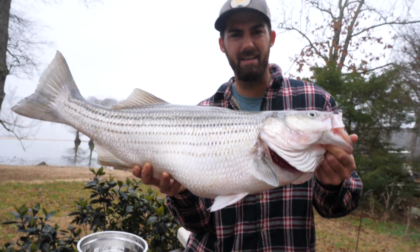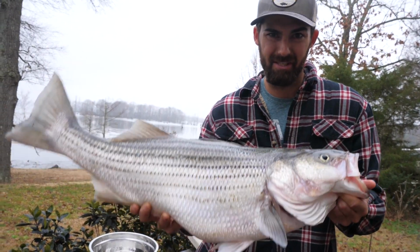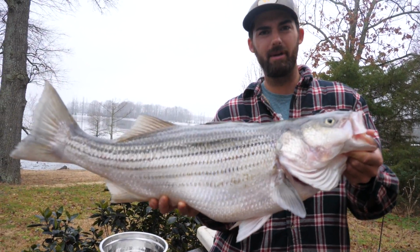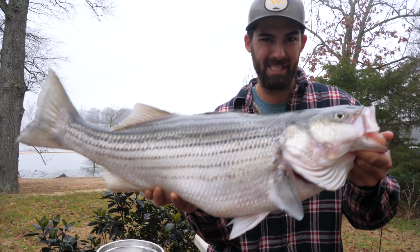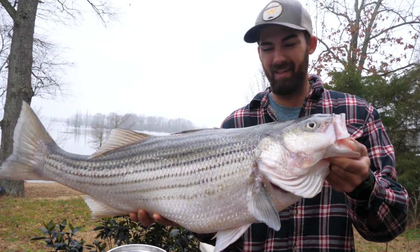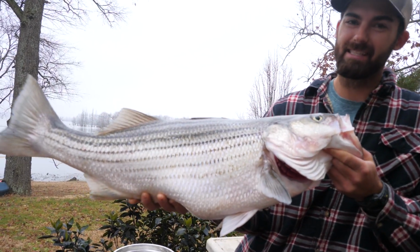We are going to be making poor man's lobster. Don't know if you've heard that before, but basically we're going to turn these striper fillets into chunks that kind of resemble the tail meat of a lobster. We're going to dunk it in some butter, and it's going to be epic.